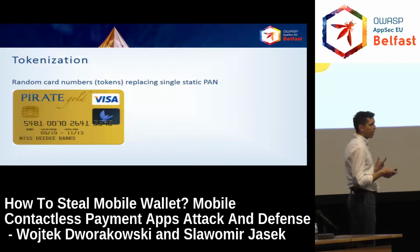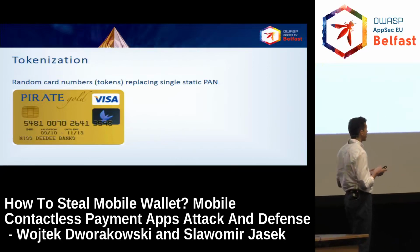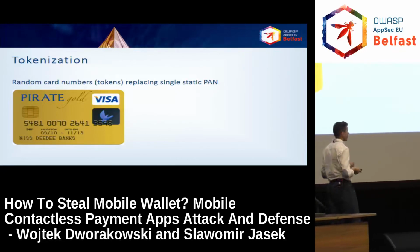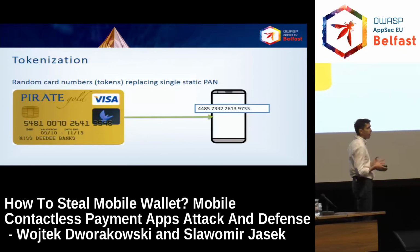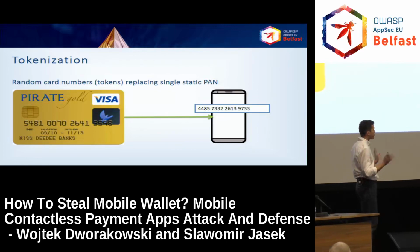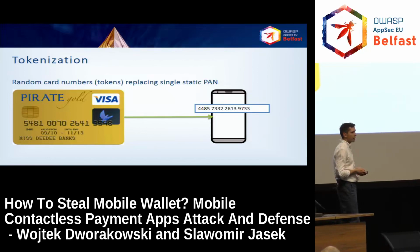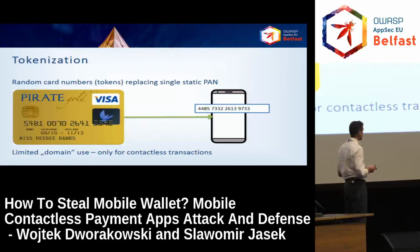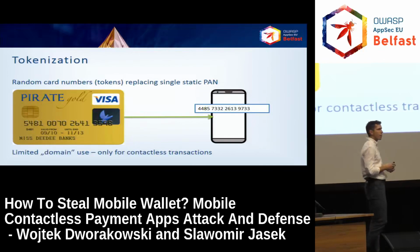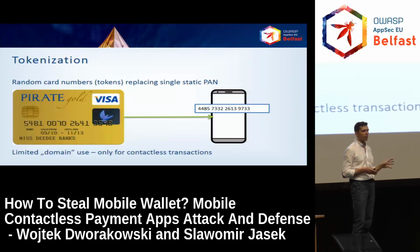Tokenization is replacing the static personal account number, the card number, with a random number just for one use. So this random number is stored inside your phone and is used only for one transaction. And you have only a few so-called tokens, those virtual card numbers. A good thing about tokens is that they have limited use. For example, you cannot use this token data as card data at an ATM.